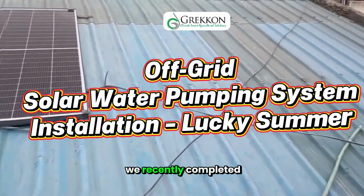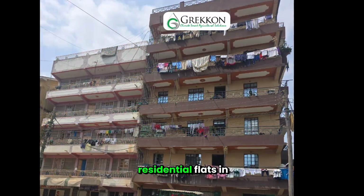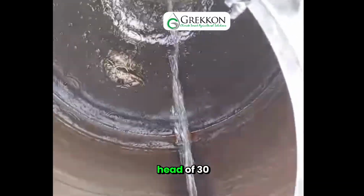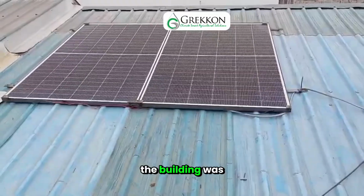At Grekkon, we recently completed the successful installation of solar-powered water pumping systems for residential flats in Lucky Summer, Nairobi County. The building was equipped with a surface solar water pump with a capacity of 6 cubic meters per hour and a head of 30 meters, powered by two 450 watts solar panels.